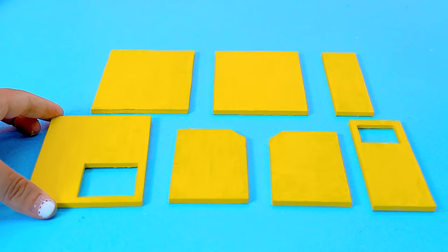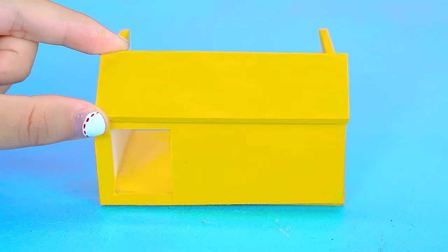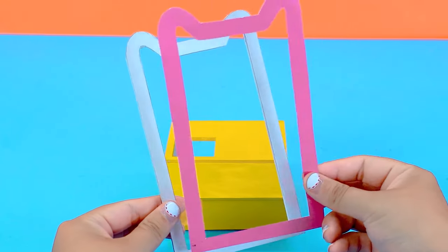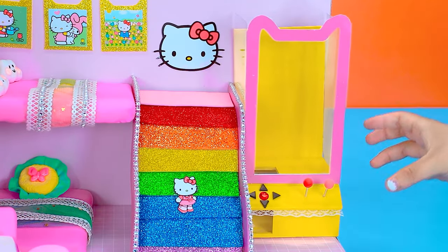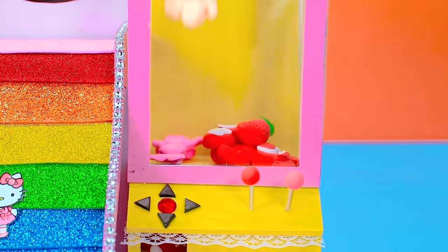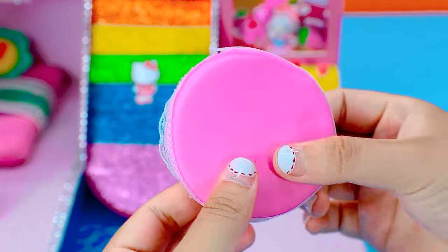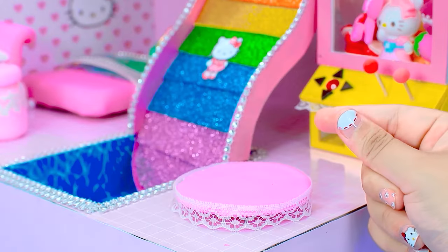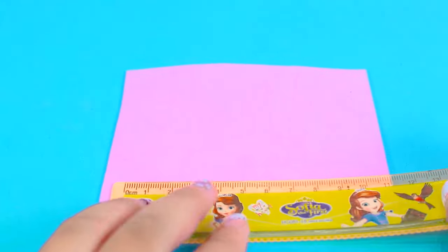There was a claw machine in my room, so I will make a claw machine. Kitty needs another backpack so Kitty can wear it to school.